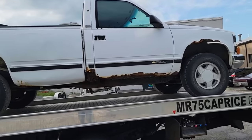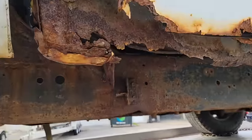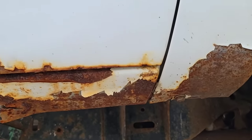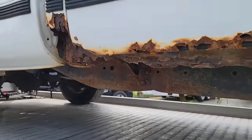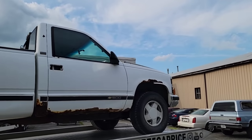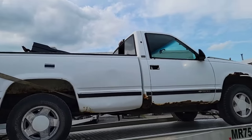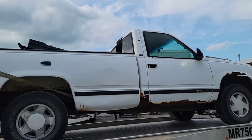Plus, as y'all can see, it's in pretty bad, rough condition. Look at this, all this rust. Yeah, so it was fun while it lasted. There's not much left on the truck that's available, besides the seats, console and stuff, the dash, so I'm probably gonna be selling those if anybody's interested.